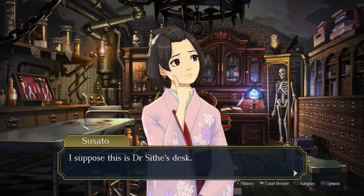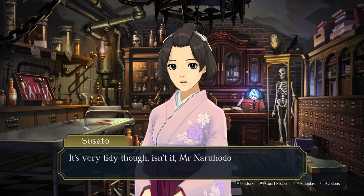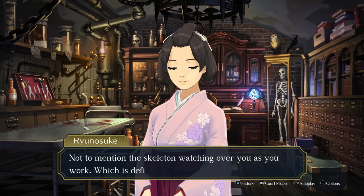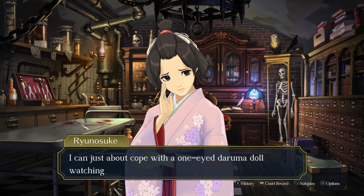I suppose this is Dr. Scythe's desk. I would not like to work in a place like this. It's very tidy though, isn't it, Mr. Naruto? Imagine how efficiently she must work. The lighting is poor, which is bad for the eyes. The chemical smell can't be good for you. Not to mention the skeleton watching over you as you work, which is definitely bad for the nerves. Well, yes, those are valid concerns, I suppose. I could just about cope with a one-eyed Dharma doll watching over me, but that's all.